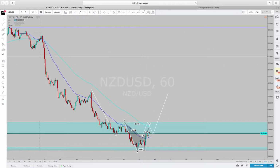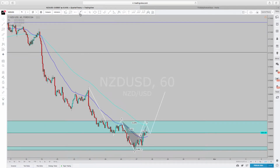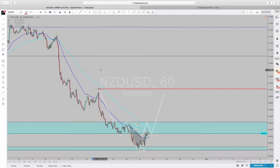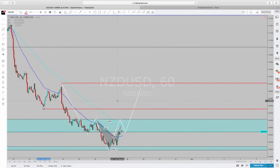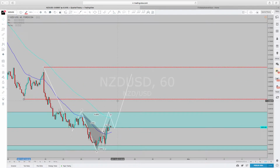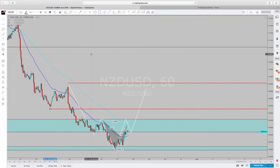The next level of resistance I'm looking would be right here, at that level right there. We may see a little bit of resistance too right around here as well. So those are my two areas for this continuation trade here. We see that presently it is in an uptrend. What it may do is make a double bottom.